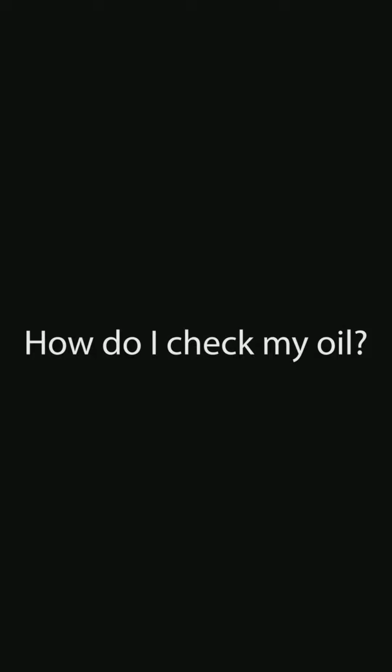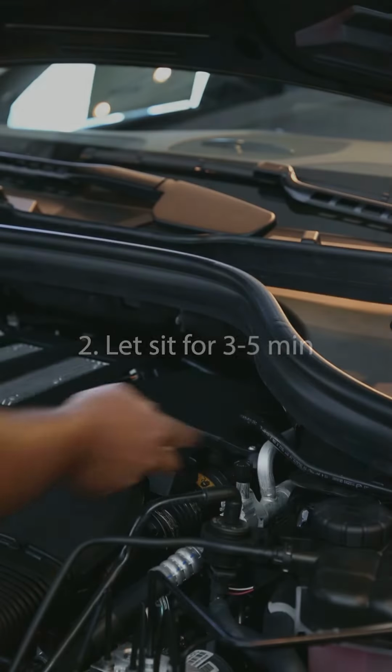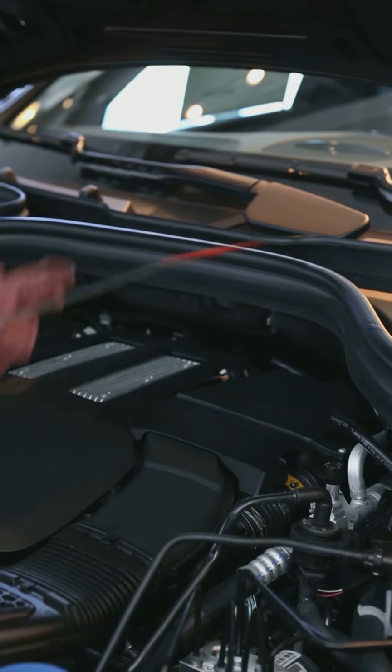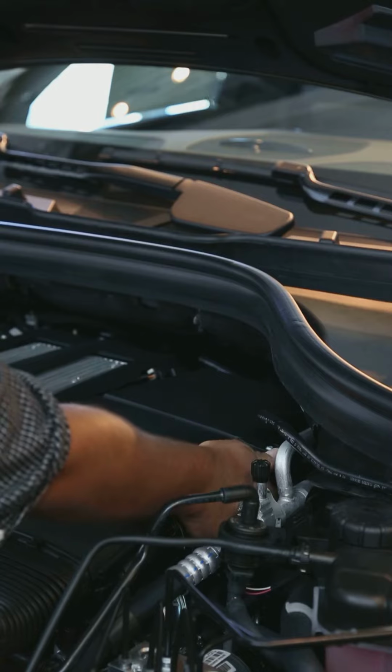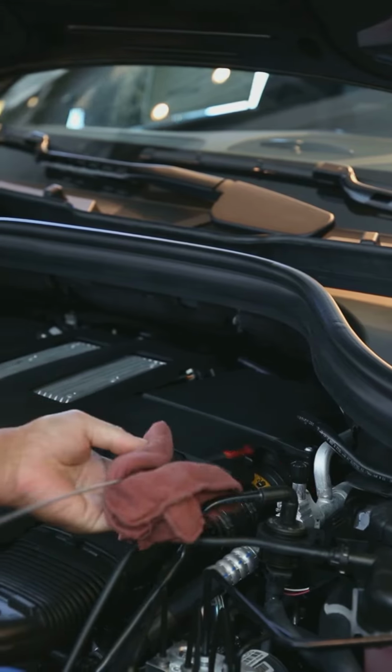So on most of our Mercedes-Benz vehicles, there's going to be a dipstick. You want to get the vehicle to operating temperature. Let it sit for about 3 to 5 minutes. We're going to pull the dipstick. We want to clean it, then reinsert it. Make sure it goes all the way down, and pull it out. Be careful, obviously, if the engine's warm.